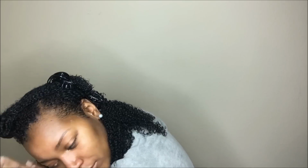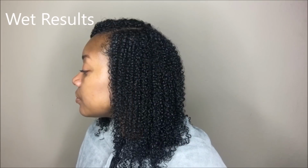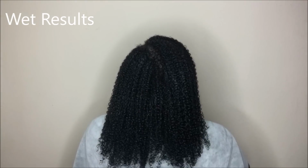As far as the smell of this product is concerned, it smells so good to me. It has like a floral perfumey scent to me, and I don't even like floral scents like that, but this smells really good to me, just really nice and fresh. But I didn't smell this in my hair when my hair was dry. The only thing I smelled in my hair once my hair was dry was the leave-in conditioner, and I told you guys it smelled like cinnamon, so my hair smelled like cinnamon.